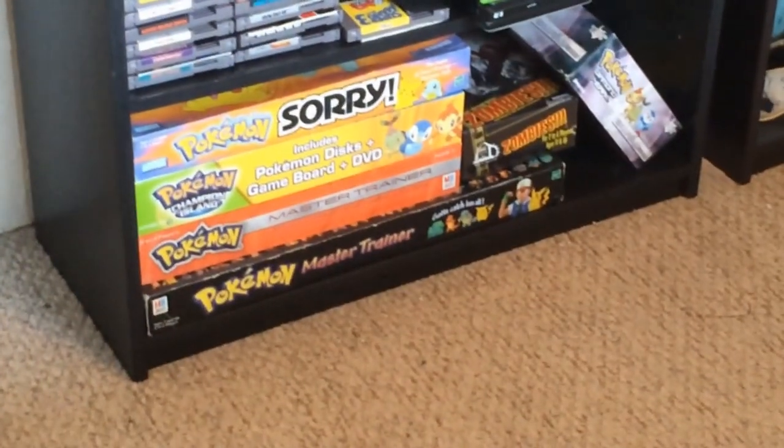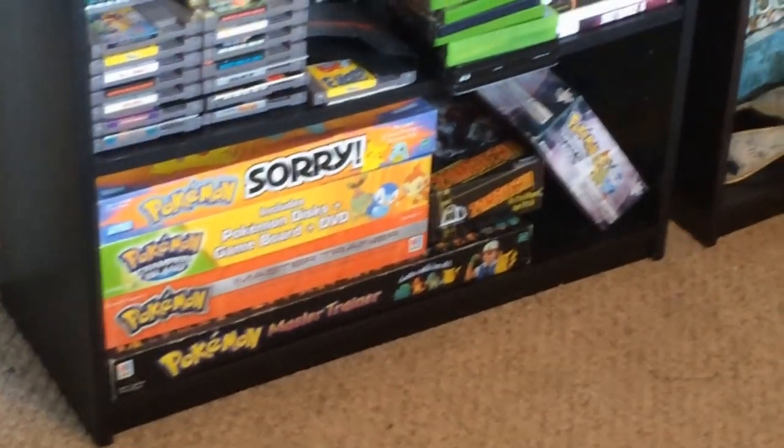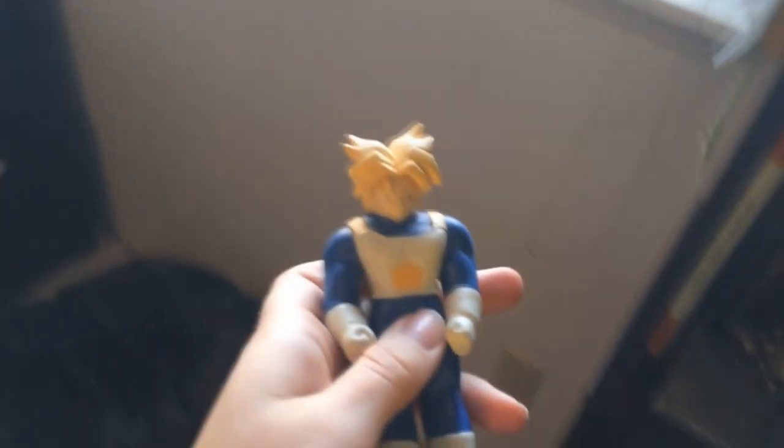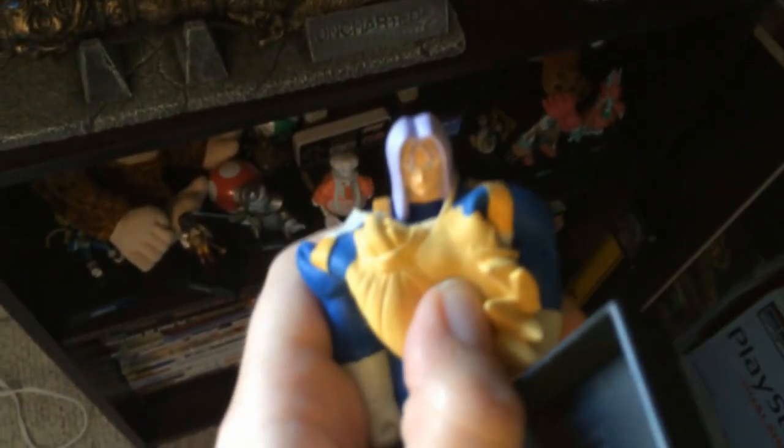Oh, it's not focusing. Right on. That's great. All right. Over here, we have Super Saiyan Trunks, which is quite possibly one of the scariest things I've ever seen. Hold on. Let me see if I can, like, you pull down his rubber Super Saiyan thing. This is really hard with one hand. And then there he is.